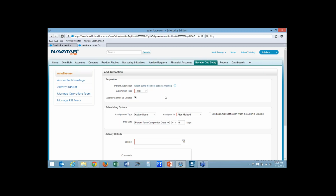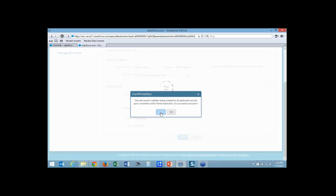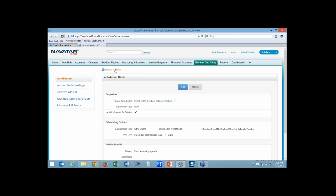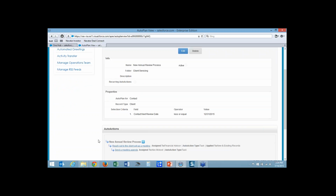So as soon as I have a meeting date confirmed, within one day, I should perform the second task, which is to send a meeting agenda. And again, I can go and save that. And this is how I'll build the plan, right? I was explaining everything as I went along with you, so it took me about maybe 3 to 4 minutes to set this up.